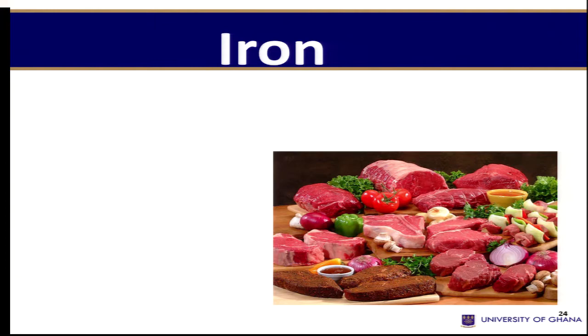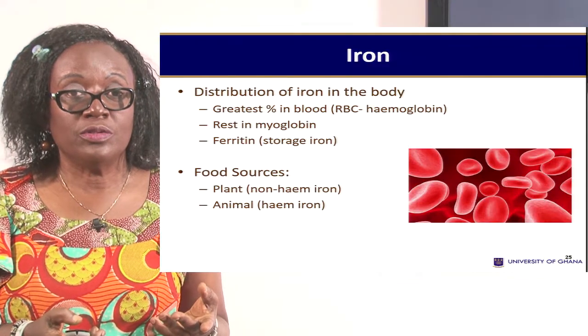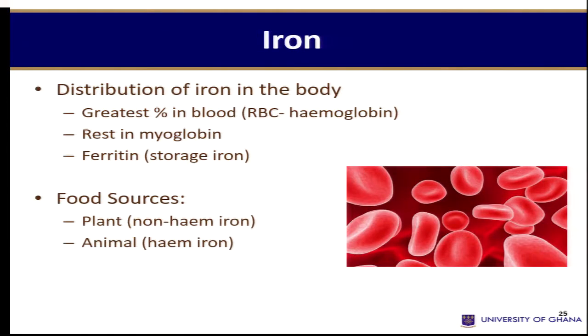Iron is the other trace element of global importance. What we are seeing here is red meat. Yes, that is the richest source; lean meat is the richest source of iron. Iron is distributed in the body. Most of it is in the red blood cells, in the blood. The rest is in the muscle, which is the myoglobin, and then we store it as ferritin in the body.